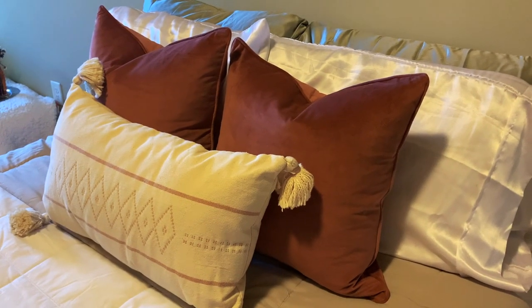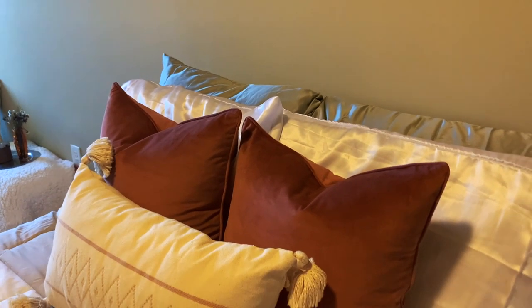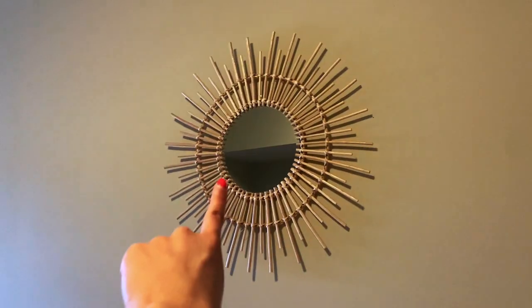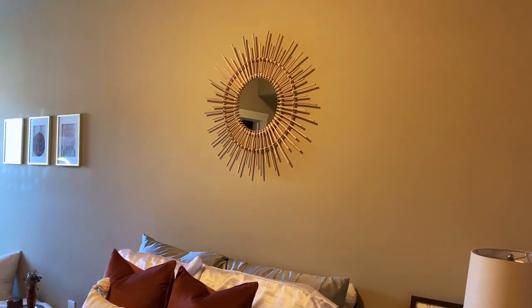Switched out these pillows. I had a white one, and a yellow one, but it just was not doing very well. So now I have these mauve velvety ones on here. And then this guy up front, this mirror was over there and I moved it. And I actually really love how that looks. It's a little more simple.